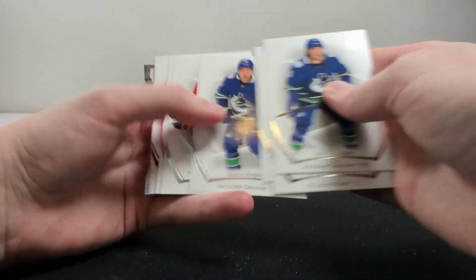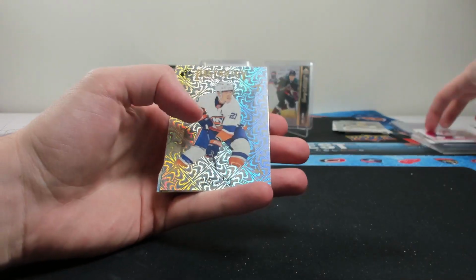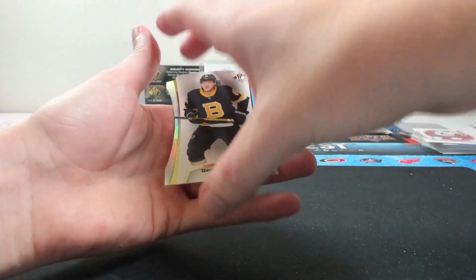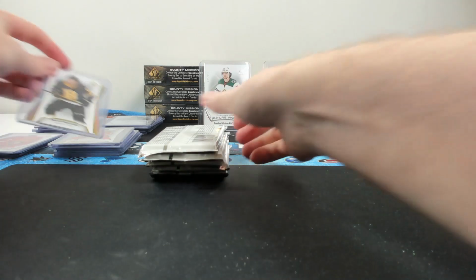Besser, he rescinded his trade request. Pilon for the Capitals on the Future Watch Red. Pageantry of Anders Lee for the Islanders. And Pasternak for the Bruins on the die cut. So that Besser article was a very good read. And, you know, kind of very happy for him, obviously.